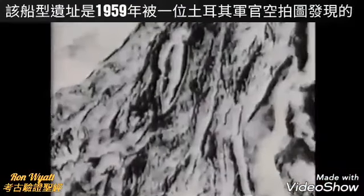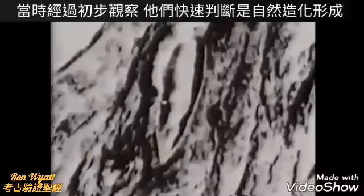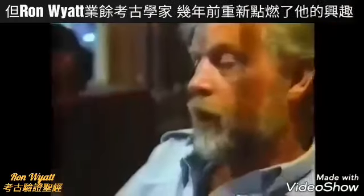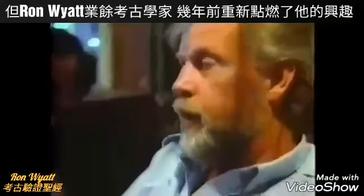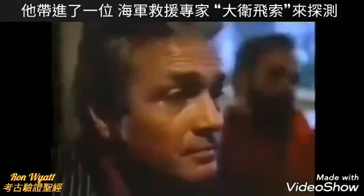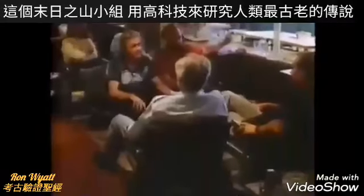The boat-shaped site was first found and photographed by a Turkish army captain back in 1959. It was quickly explored and dismissed as a freak of nature. But Wyatt, an amateur archaeologist, rekindled interest in it a few years ago. He brought in Dave Fassel, a marine salvage expert, to assess it. The Doomsday Mountain team brought in some high technology to explore the oldest legend of man.